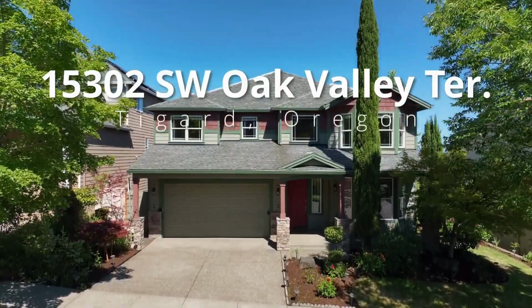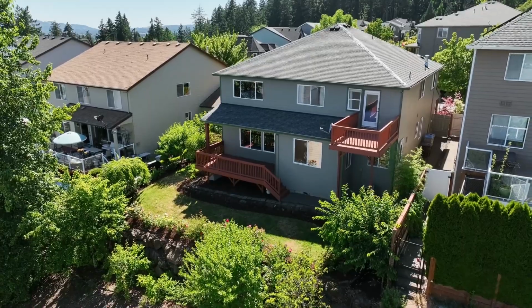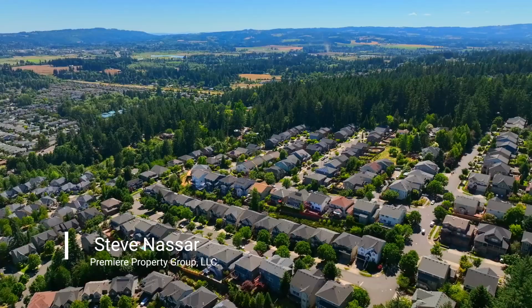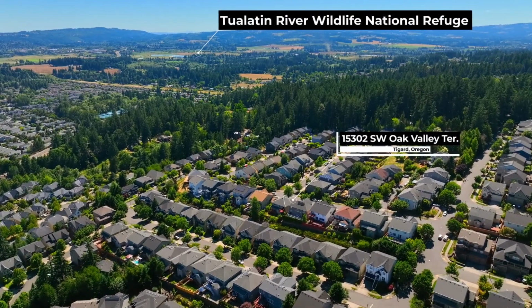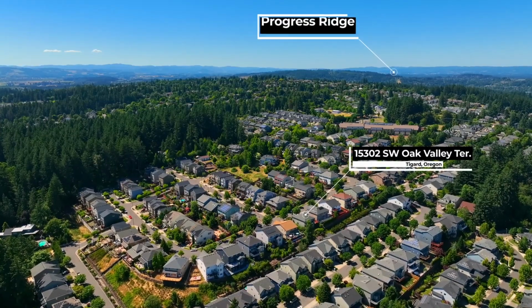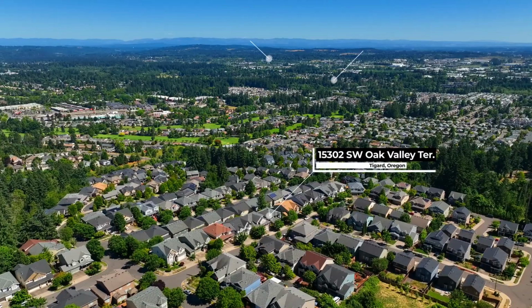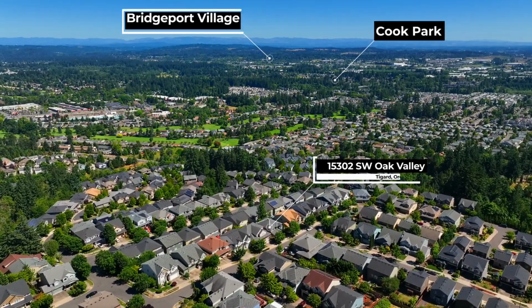Discover this gorgeous home with amazing mountain and valley views. It's situated in a highly desirable location on Bull Mountain, close to parks, the Tualatin River Wildlife Refuge, popular Progress Ridge with extensive dining, shopping, and entertainment options. Plus, it has convenient access to Highway 99, I-5, and Bridgeport Village.